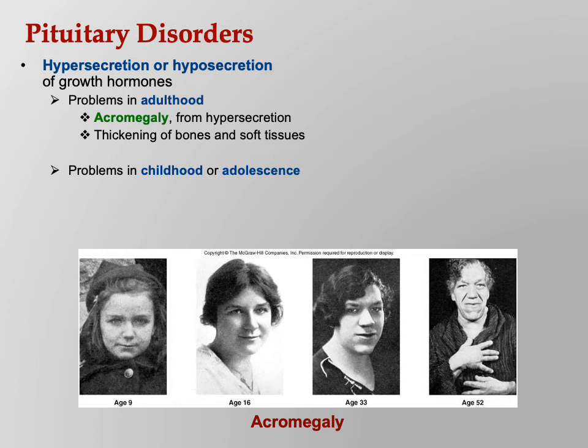If the problems occur in childhood, not adolescence, we get something slightly different. So gigantism or giantism, if hypersecretion as a child, dwarfism of hyposecretion. So these are just two growth disorders then caused by a pituitary disorder. It could be a tumor, it could be other things as well.